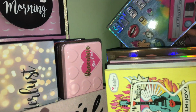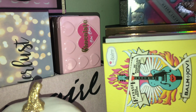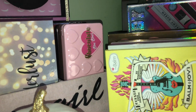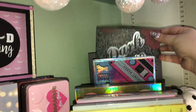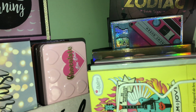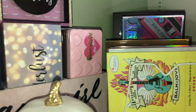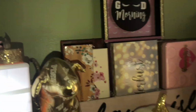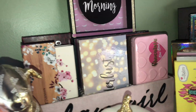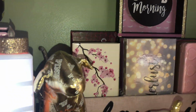Back here I have the 90s Baby palette by Peachy Queen. I absolutely love that palette. And behind that I have another BH Cosmetics. This one is the Dark Rose palette. And then I have both of the Zodiac palettes back here from BH Cosmetics. And then over here I just have a bunch more palettes. I have this one from Butter London, which we just got in a BoxyCharm. I have a few from Cargo here.